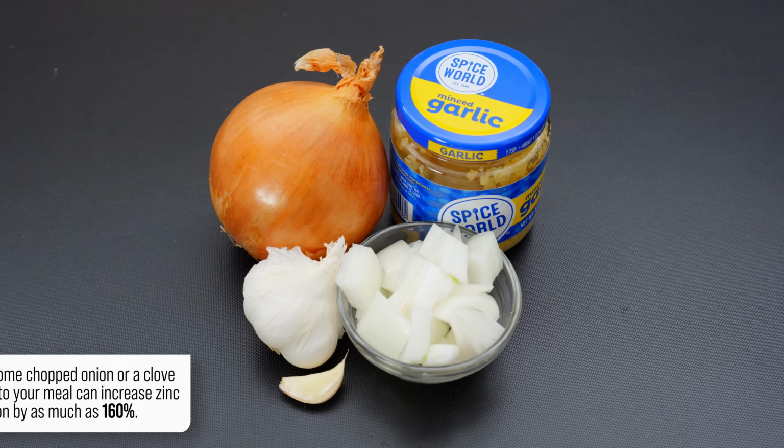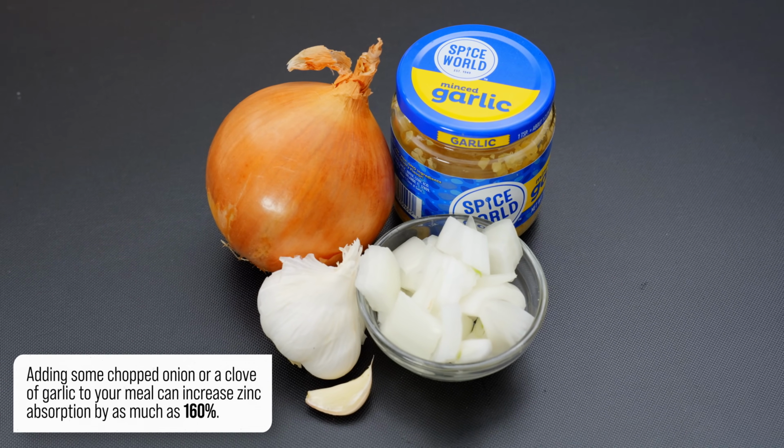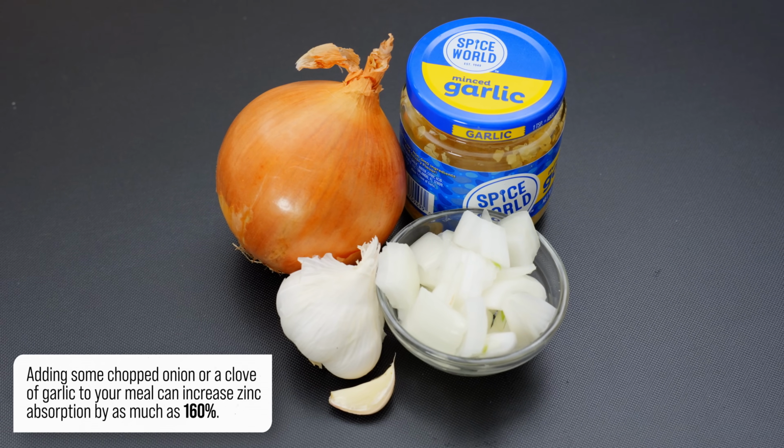However, the zinc in these foods is often bound to compounds called phytates, natural compounds in plant foods that can block the absorption of certain minerals. But, just like with iron, there are some ways to boost absorption. For example, adding some chopped onion or a clove of garlic to your meal can increase zinc absorption by as much as 160%. If your doctor confirms that you have a zinc deficiency, a supplement may be necessary.